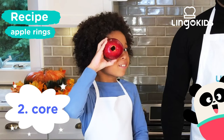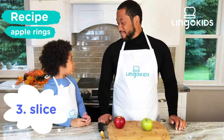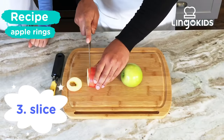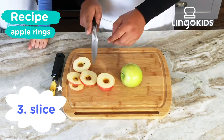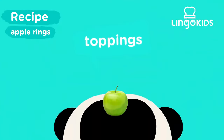Hello out there. Now we slice them. I think you should do this too. Safety first. Slice, slice, slice, slice. Super slicing. Now the best part, the toppings, yay!